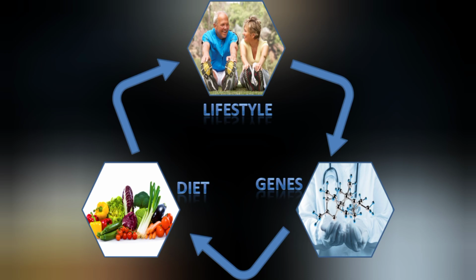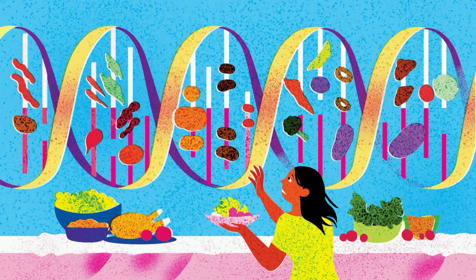So, first is diet according to your genes. It can help you make healthier food choices when you get to know about probable food sensitivities, food intolerance, and the optimal diet on the basis of your genes. This can lead to better overall health and well-being.